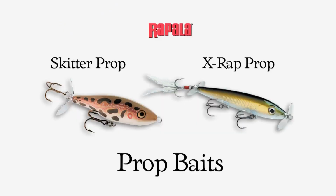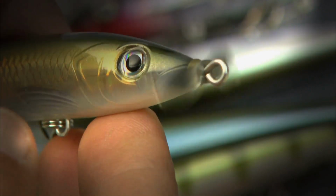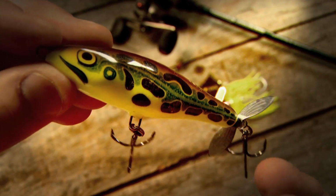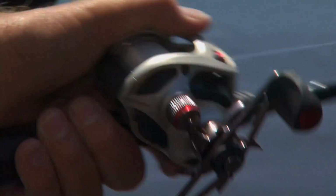Let's start with prop baits. This family of lures has a tendency to work better in choppy to wavy water when some of the other topwater lures just don't perform. This has huge merit because most of the time it's not glass calm and sunny.